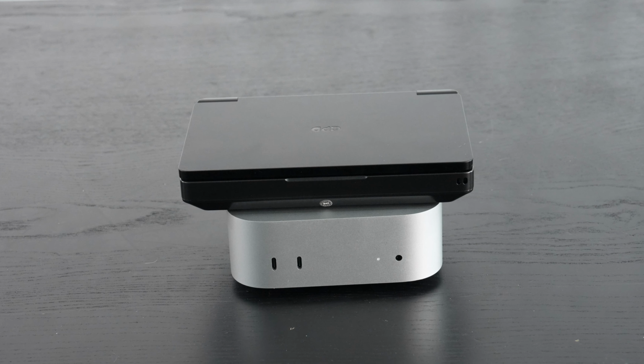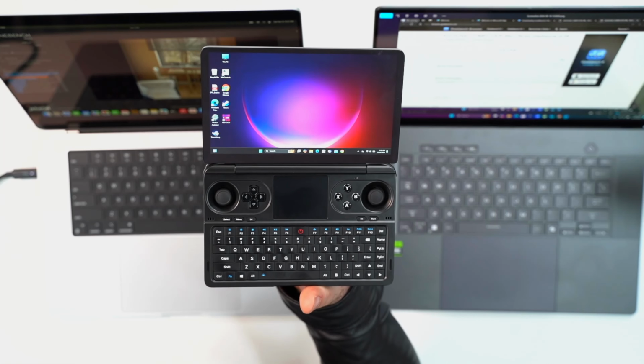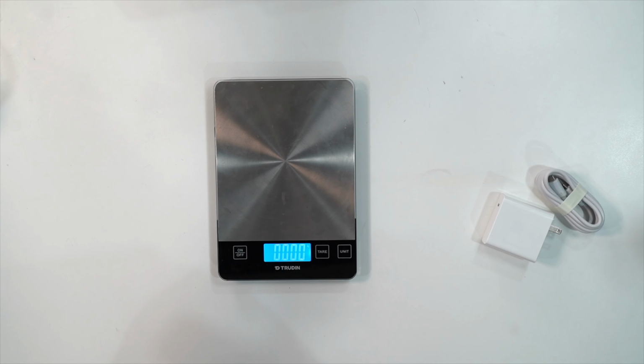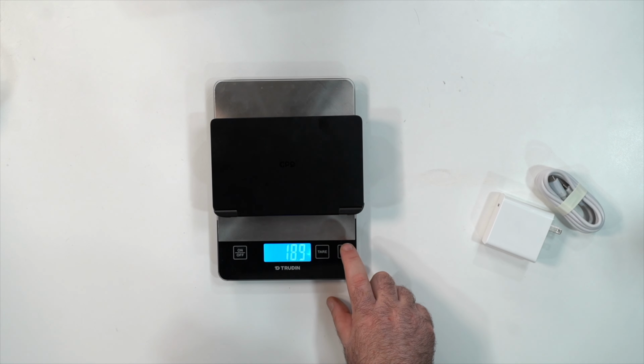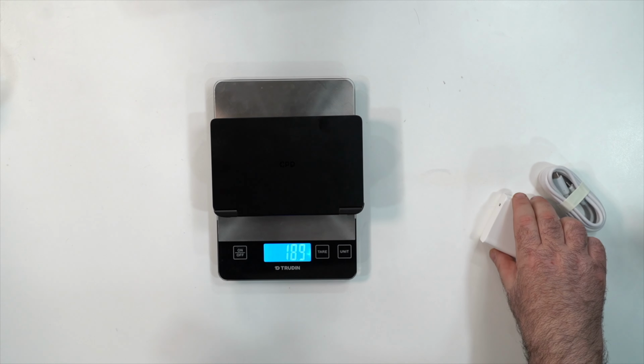When you look at them head to head, when you compare the size, you'll see you're not really sacrificing too much here with this ultra portable mini laptop. All right, let's get a measurement of the weight with just the unit alone. You're looking at 537 grams or 0.537 kilograms, and that would be 18.9 ounces. So pretty light for what it is, although it has a little bit of density, right?